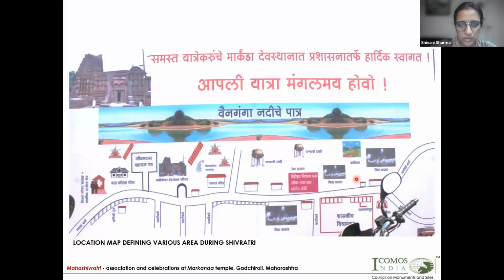So now this is a very interesting local map which is prepared by the Gram Panchayat of the village, where they show what kind of areas or what kind of activities are happening in which zone of the village. Now, this is the Vainganga Nadiche Patra, the river bank of Vainganga. So here are the temples, here is this mutt, here is Dharamshala, here is another temple, here is a Meena Bazaar, again a Meena Bazaar, again a Meena Bazaar, Atithi Gruha. So they have made their own map during the Mahashivratri in order to identify what activity is happening where.